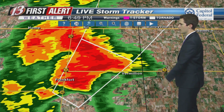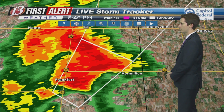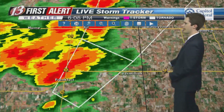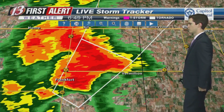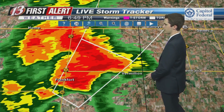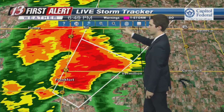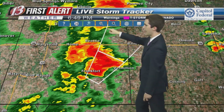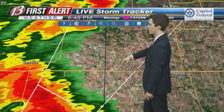So Vermilion still looks like it'll probably stay to your west. We'll see if these storms can wobble a little bit. But as of right now, we can look at this over the past 1 hour on its motion, and it's moving more off in a northeasterly direction. So we think Vermilion, this threat is probably going to stay to the west of you. Farther northeast, Axtell, you're included within this new tornado warning. You've still got a little bit of time, probably about 15 minutes before the storm will get closer to you.